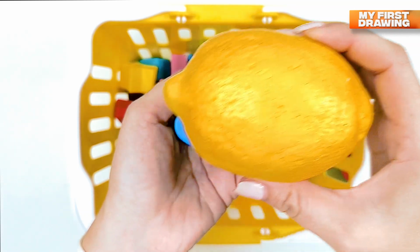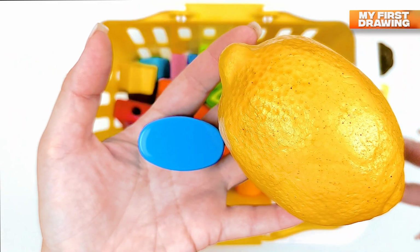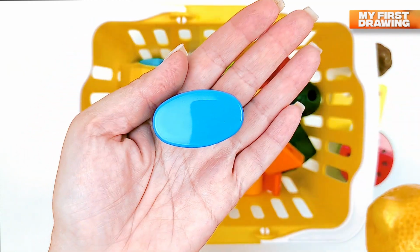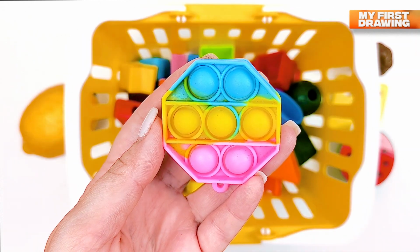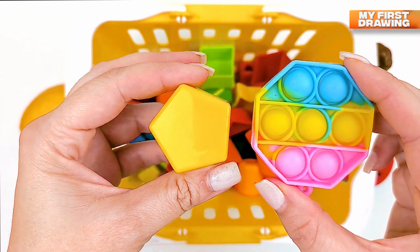Let's see. This is an oval. An oval looks like a lemon. Oval. What is hiding behind the puppet? Let's see. There's a pentagon.